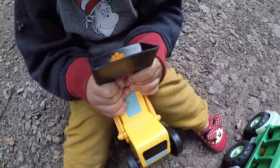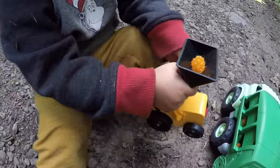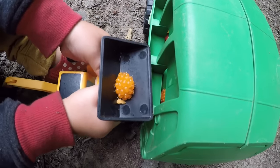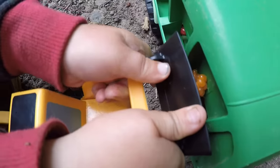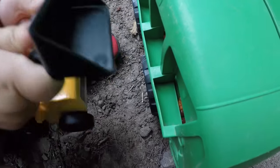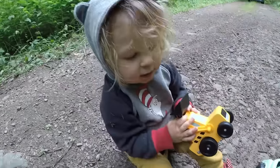All right, River found one more salmonberry, you guys. You gonna load it in? Let's see it. There we go. There it goes. It's in now. Bloop, right down in there. We got a recycling truck full of berries, don't we?